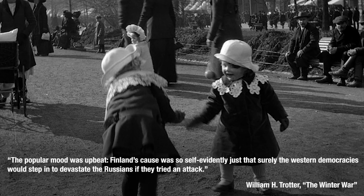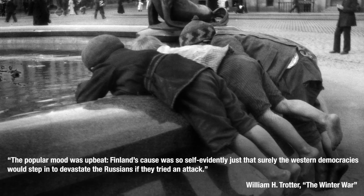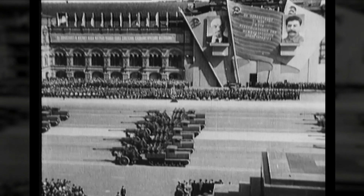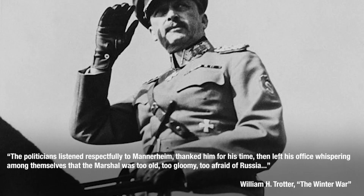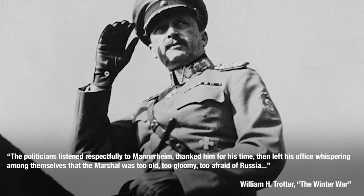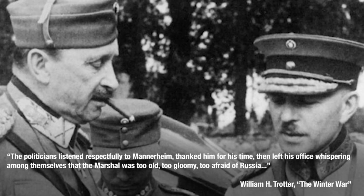Finland's cause was so self-evidently just that surely the Western democracies would step in to devastate the Russians if they tried an attack. Chair of the Defense Council, Carl Gustav Mannerheim, did not share this mood and said straight out that Stalin was not bluffing. And in spite of what they may have heard about the army purges, the Red Army was not to be trifled with. The politicians listened respectfully to Mannerheim, thanked him for his time, then left his office whispering among themselves that the marshal was too old, too gloomy, too afraid of Russia.